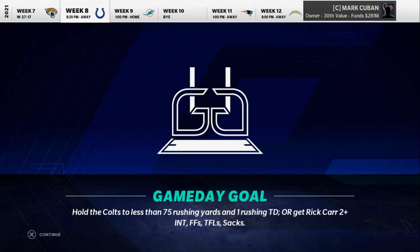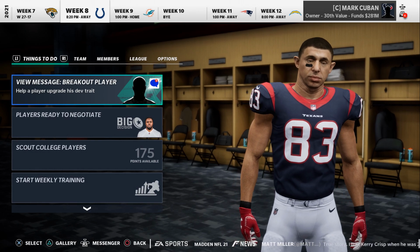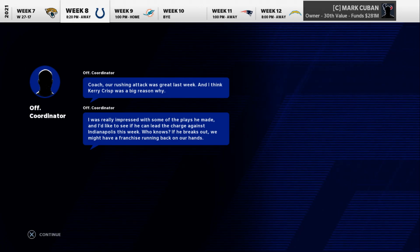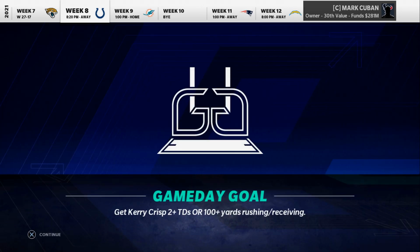Now, we have a couple of really interesting breakout scenarios, and these are coming at a perfect time going against a one-win Colts team. We have to hold the Colts to less than 75 yards rushing and one rushing touchdown, or we have to get Rick Carr 2 interceptions, forced fumbles, tackles for losses, or sacks in this game to get him a development upgrade, as well as a dev breakout challenge here for Kerry Crisp. And this is one that I'm really excited about, and I think that we have an opportunity to get him this breakout challenge pretty easily. We have to get him 2+ touchdowns or 100+ rushing and receiving yards. So I think that one's doable. It'll be interesting to see how this game plays out, and yeah, I'm excited for this.